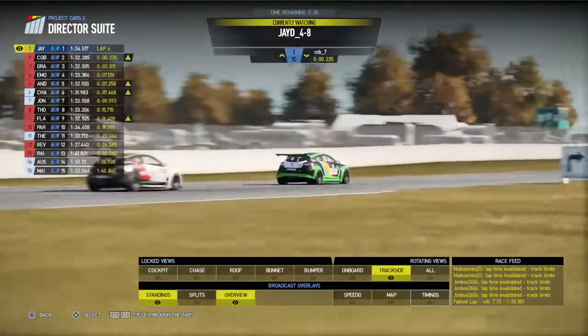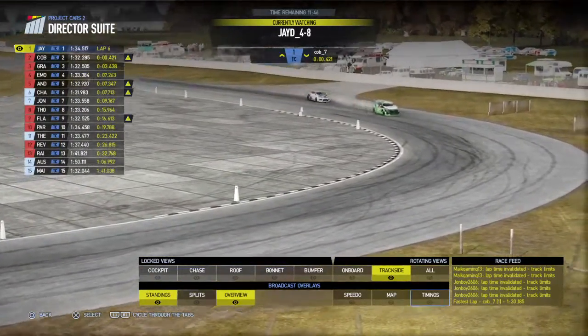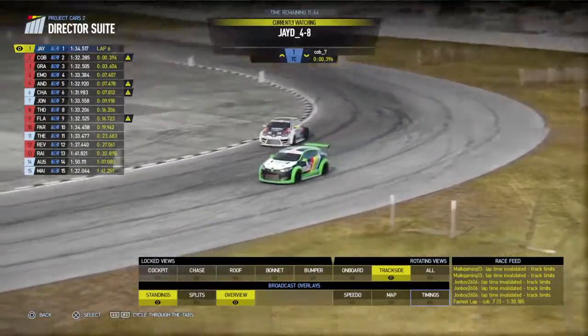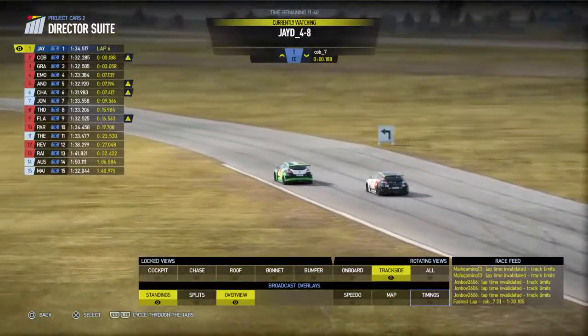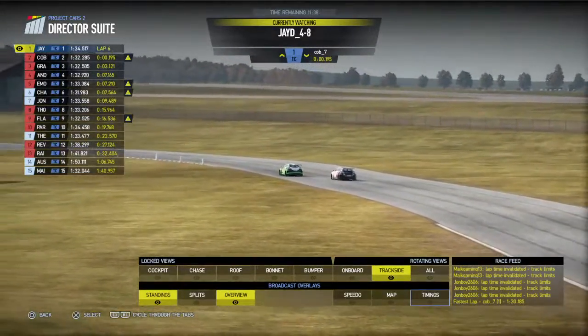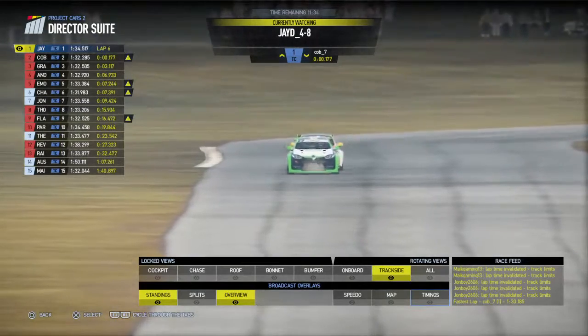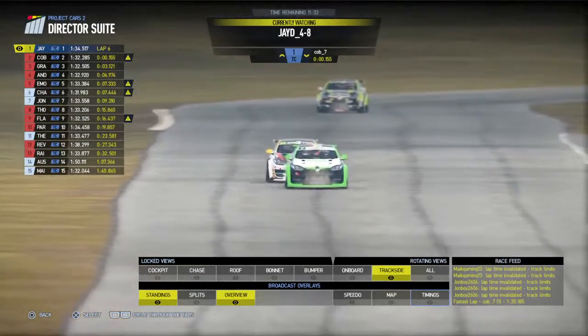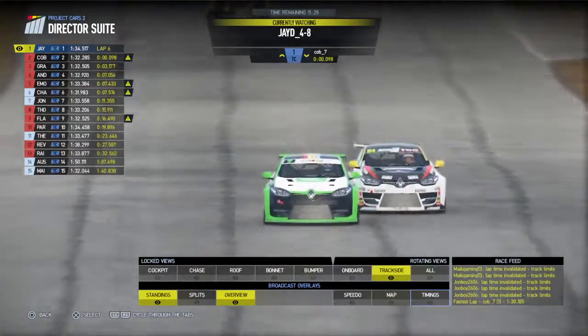As we see coming through turn 2 now, your race leaders, Jay and Cobb, down to turn 3. Some tyre smoke there from Jay as he runs wide. Cobb might get a better pickup now into turn 4. Down this long straight, will he be able to slipstream and possibly make a move into turn 5? Jay's going defensive as he pulls back across to the racing line.